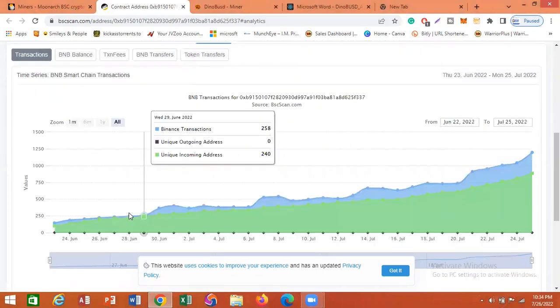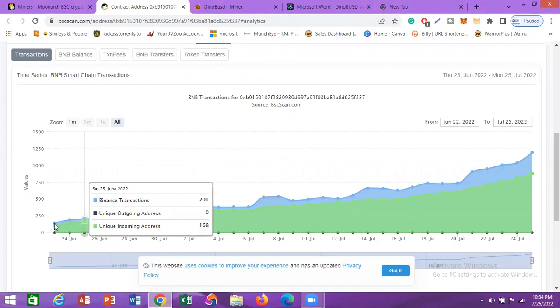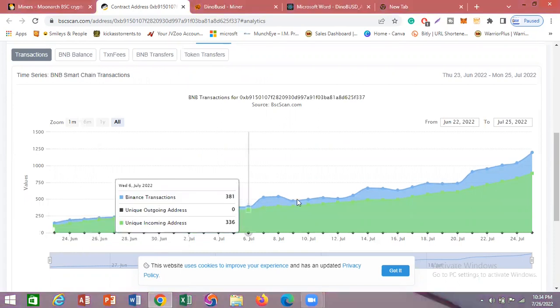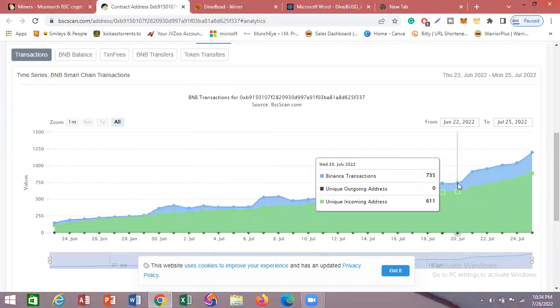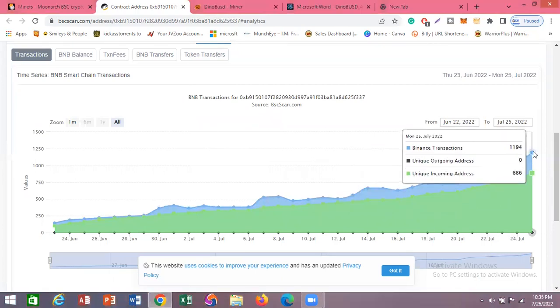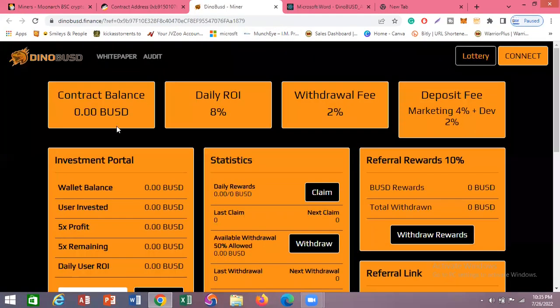Okay, now you look at when the mining site actually started. That was in June, June 23rd. You can see up here, June 23rd. You can see the progression. Look at the progression. It's been climbing since then. There's nothing like the curve coming down. The curve has been climbing, and today you can see where it is today, right? You can see presently they have about 1,194 transactions on Binance. This is huge, right?